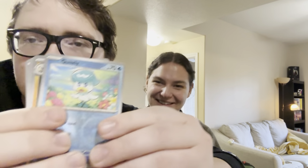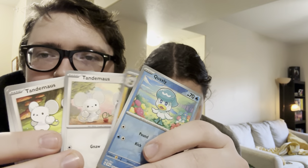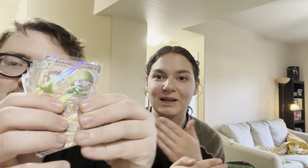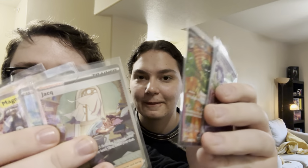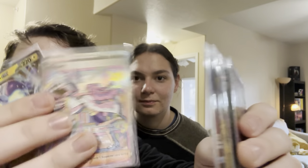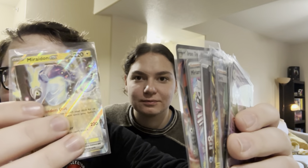All right, here's our hits. Reverse holo Quaxly, reverse holo Flaffy, non-holo tandem mouse, and two more tandem mice. No mouse holds, though. And that's the hits for today. We'll take it. We're more of a tandem mouse. Oh, my God. No, yeah, we are a tandem mouse. I meant tandem mouse. We need to get more Gardevoir EX, Mareep reverse. That's where it went. This guy, we got two insects, a Jack, a Wiglet, a Magnezone EX, this guy, a Miriam, that's crazy, the Iron Treads EX, and a Maridon. So it's pretty good, we'll take it.